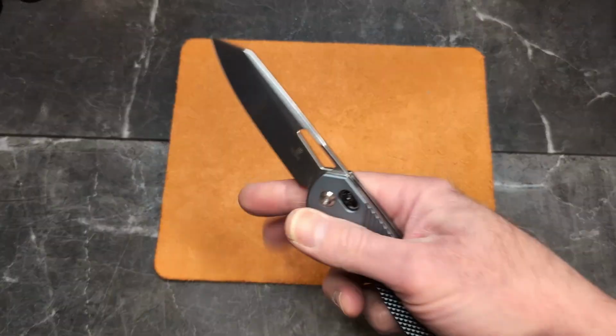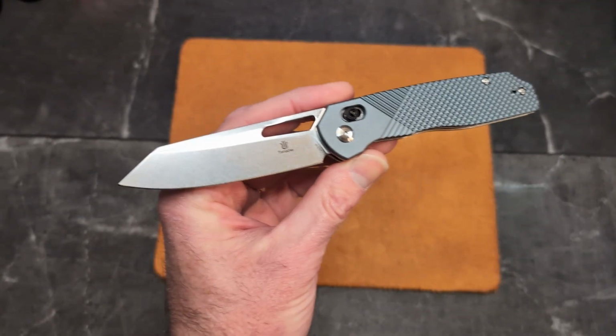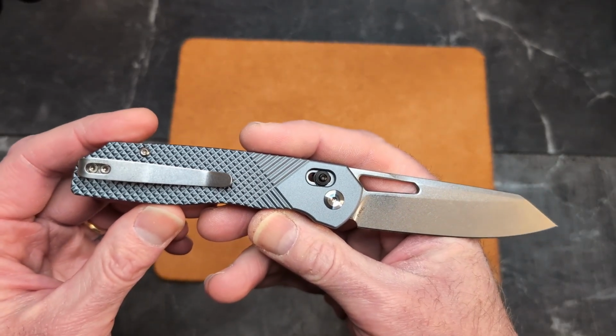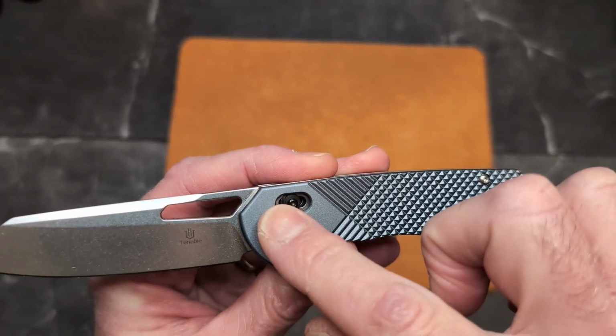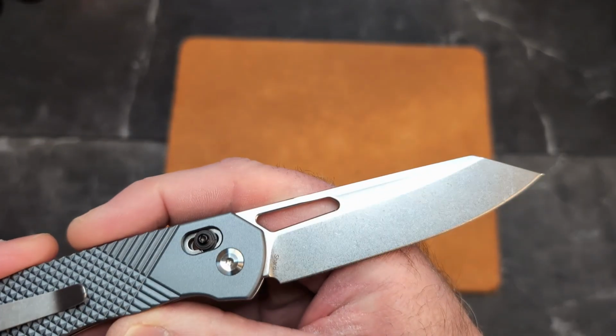Shard. Now, the Concept Shard was kind of the original concept. It was a liner lock with micarta scales, and then they also did, I believe, a frame lock titanium version. But this is beautifully milled aluminum, and it is a crossbar lock with this gorgeous shard blade.